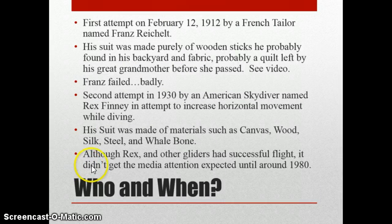The first attempt to use a wingsuit was by a French tailor named Franz Reichelt. He made a suit purely of wooden sticks and thick, heavy fabric. Franz was so confident in his homemade wingsuit that he was willing to jump off the Eiffel Tower to prove that his suit would fly him to safety. You'll see in the video in 2 slides how well that worked for him. Spoiler alert, not very well.